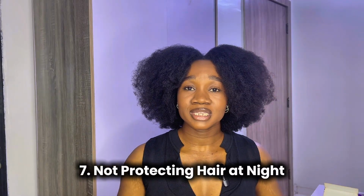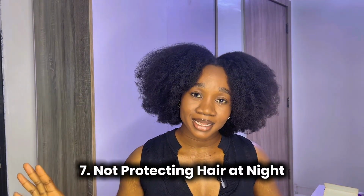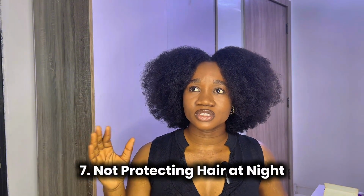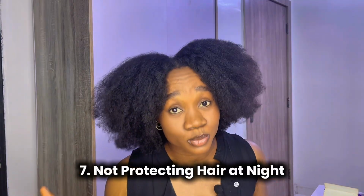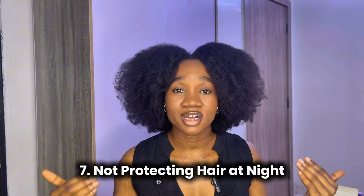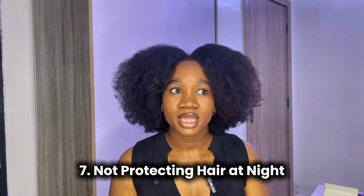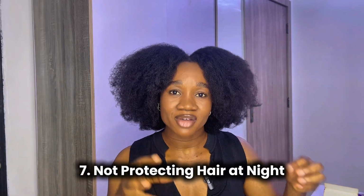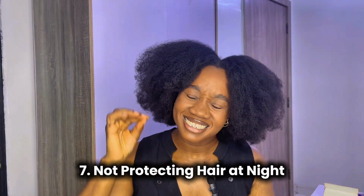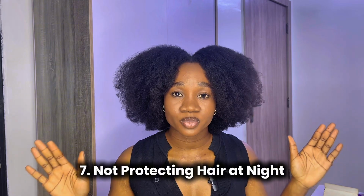And last but not least, you are not protecting your hair and your scalp at night. I feel like hair and scalp protection is something people underestimate. Once you start growing your hair, and I also tell people the longer your hair gets, the more attention you need to pay to the hair. Once you start taking care of your hair and you make protective styles, you are also going to need to have a nighttime routine, and the least you can do for your hair is use a certain bonnet or sleep on a certain pillowcase at night.